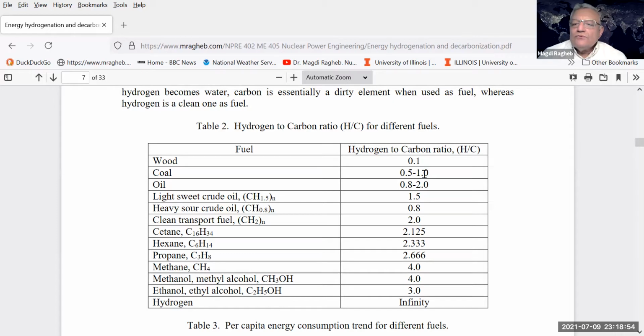Hydrogen atom to 1 atom of carbon, half atom, half hydrogen and half carbon. If you go to oil, it doubles to 2. That's why oil is favored to coal. However, there are other forms of energy supplies, hydrocarbons in particular. It's hydrocarbons, obviously, because it's hydrogen and carbon. From light sweet crude, it goes to 1.5.